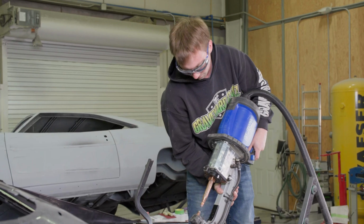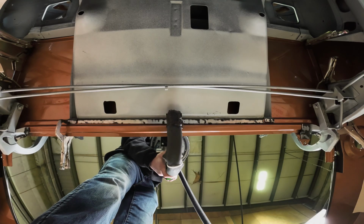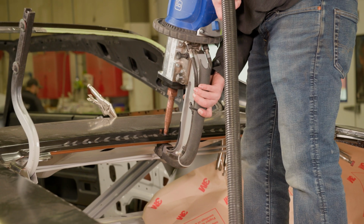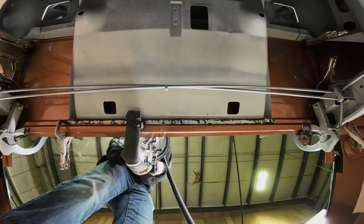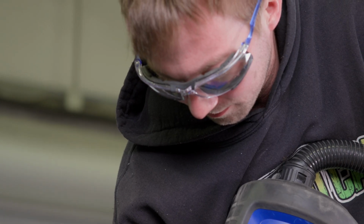The first few welds on every panel I carefully place to prevent the panel from moving. Typically I'll place a weld in the center of the panel and then one on each side. If I didn't do this and welded from one side straight to the other, the panel could shift and change all the gaps.